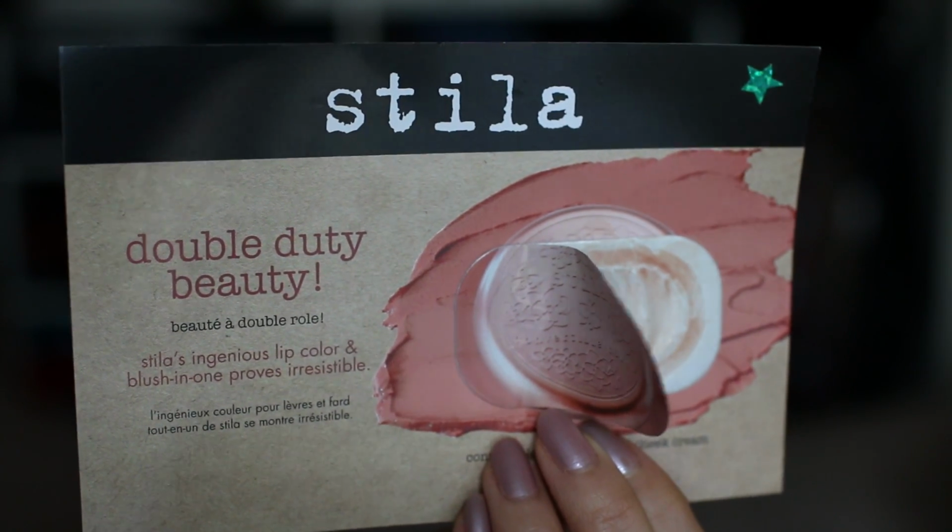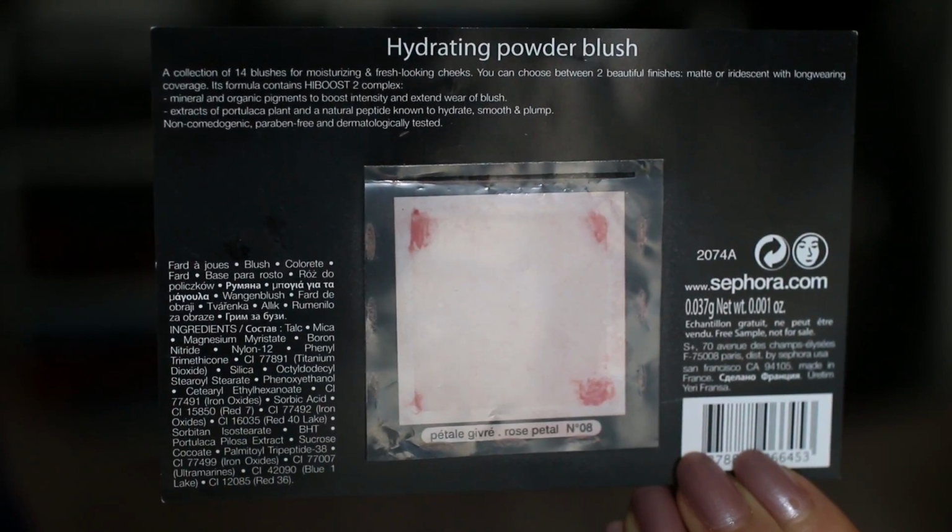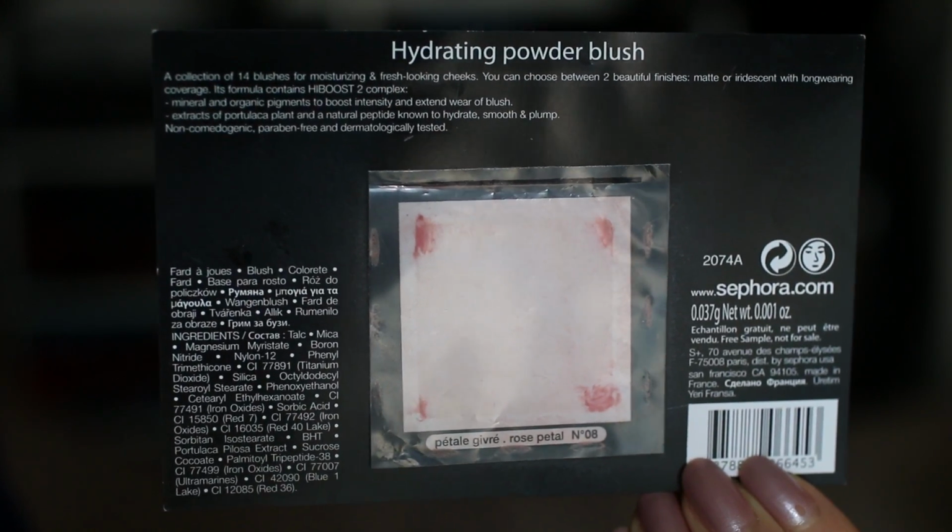I also finished this little Stila sample. This is the Convertible Color Dual Lip and Cheek Cream. I thought this was alright. Again, nothing too exciting. I used up this little sample from Sephora, and this is the Hydrating Powder Blush. This is in the shade Rose Petal, and it was a really pretty pink.